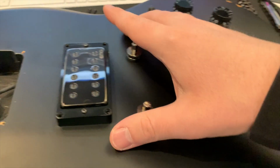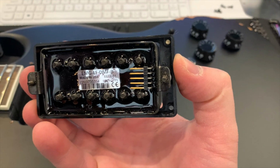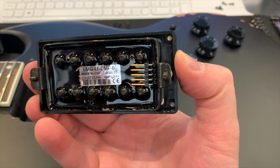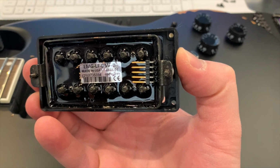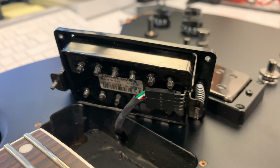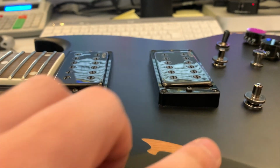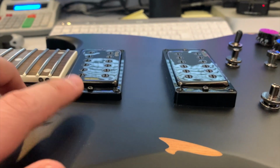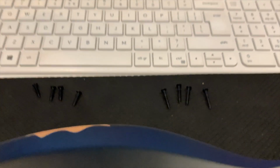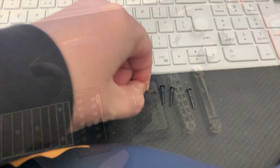Moving over to the bridge one, let's see what's under it. We got EMG LF DMF bridge, made in USA 2019. It's a set. And now I'm gonna show you how the pickup looks connected to the quick connect system. Pickup rings are black and slanted, tall for the bridge, short for the neck. Pickup screws long for the neck, short for the bridge.